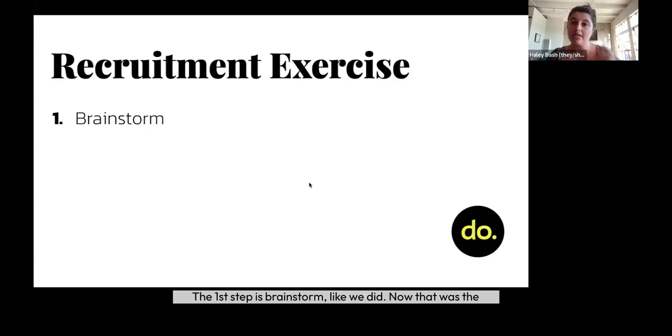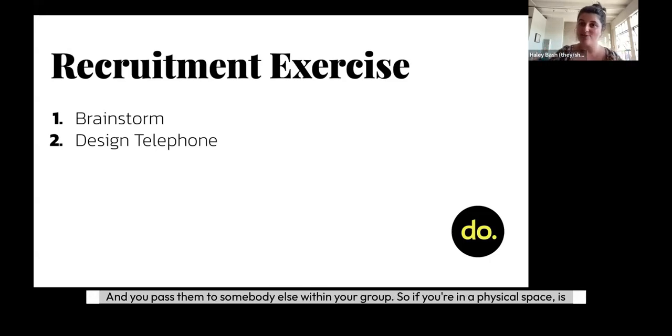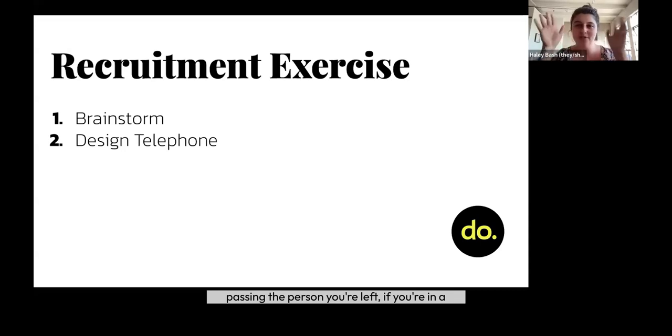So the first step is brainstorm, like we did now. That was the step that we did together, just having time to write it down. Second step for that is a design telephone. And all these steps are going to be sent to you, by the way, in an exercise after this. So don't feel like you need to memorize this, but the way that design telephone works is you take the ideas that you have and you pass them to somebody else within your group. So if you're in a physical space, it's passing to the person on your left. If you're in a virtual space, think of whatever that equivalent might be.